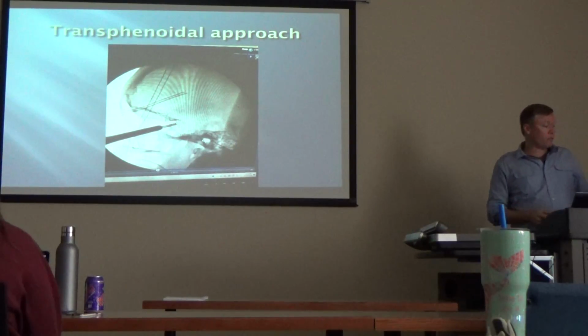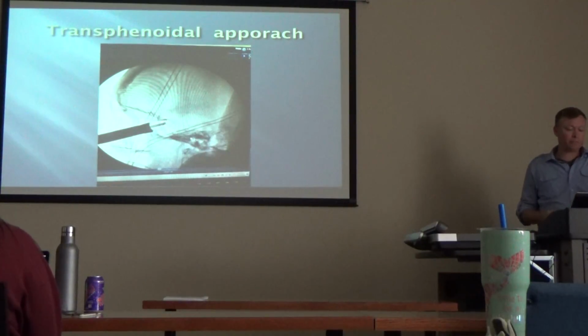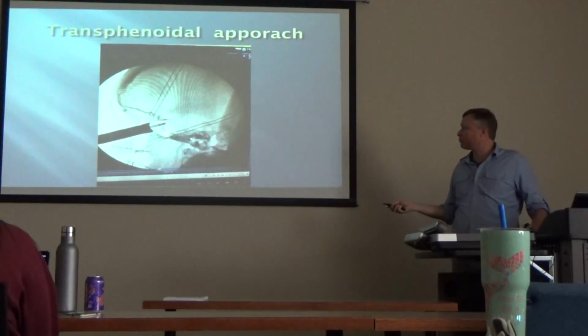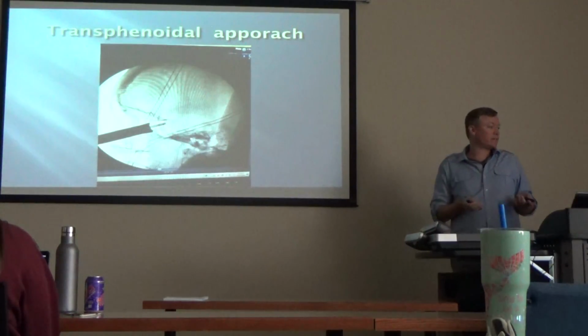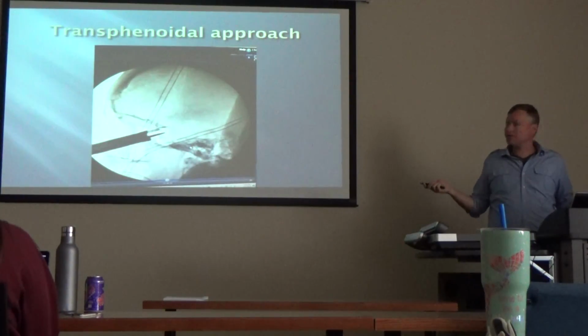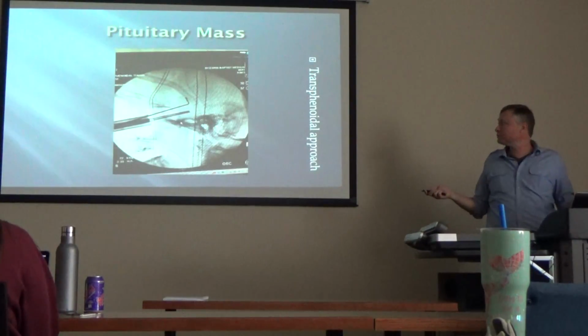You can see the speculum's in there now, and this is a big retractor that holds it in place. That's just a little suction that goes back to the base of the sphenoid sinus. So you're at the back wall of the sphenoid sinus right here. Now we'll use a drill or a Kerrison to cut away chips of the bone to access where the sella is and where the pituitary is. That's just a little bipolar cautery, get some bleeding in there, and get the bleeding under control before we go.